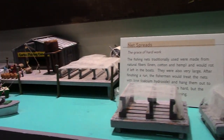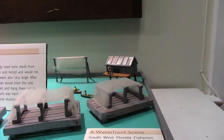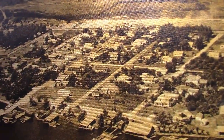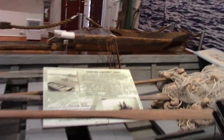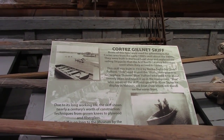The Cortez Fishing Company's not like what we see today. Guess what? Here we are, somewhere in this area right now. Right. Yeah. You think we're right around there? So maybe. Wow. Much as we love to, we cannot touch that either. So touchy.